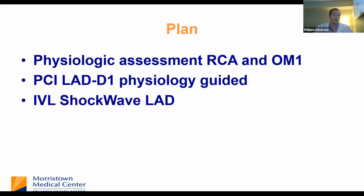Next slide. What I decided to do when the patient was referred to me for 3-vessel PCI, I said, first, let's reassess the coronary. I will do a physiological assessment of RCA and OM1, and potentially PCI the LAD and D1, physiology guided, with shockwave.